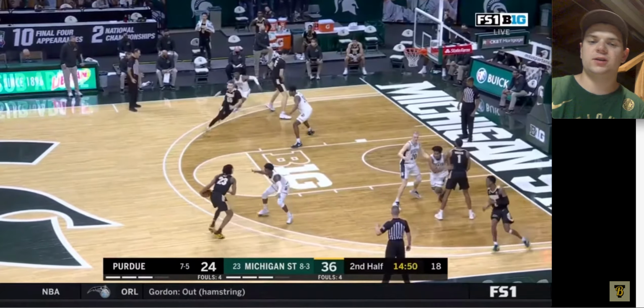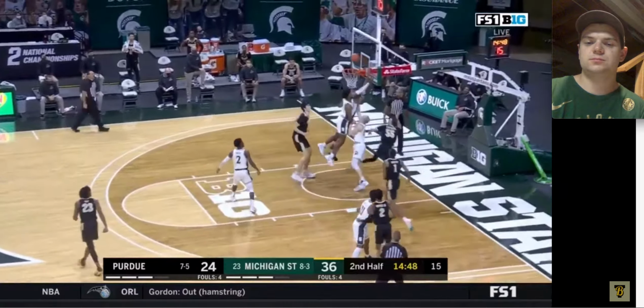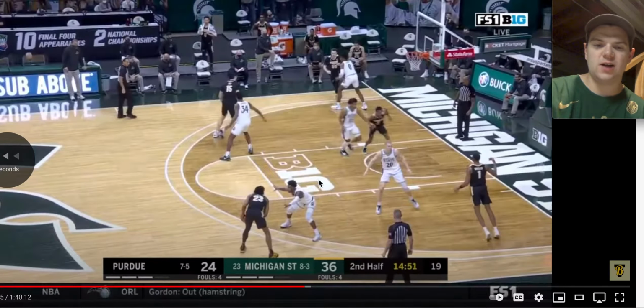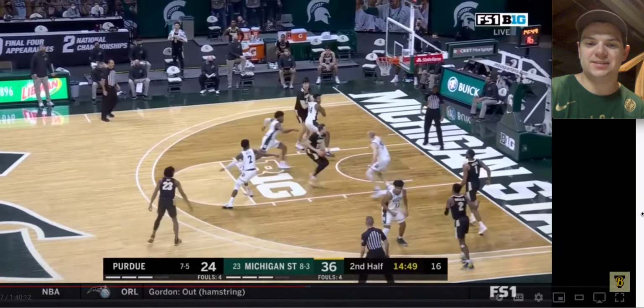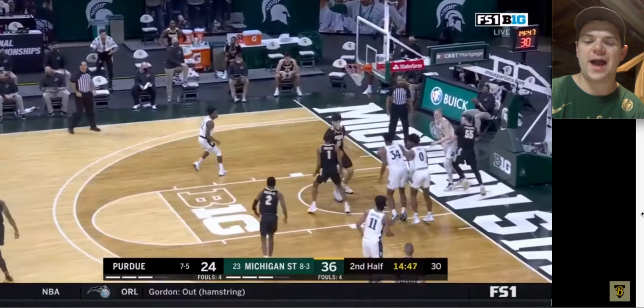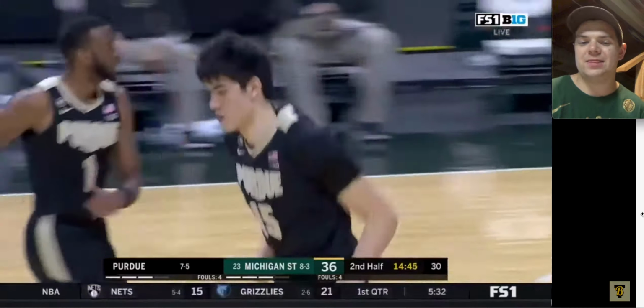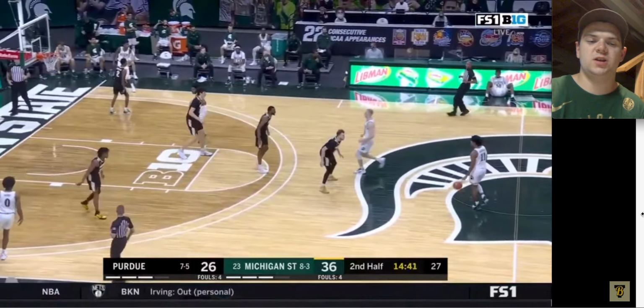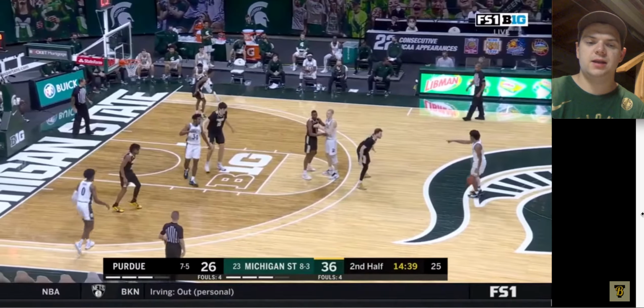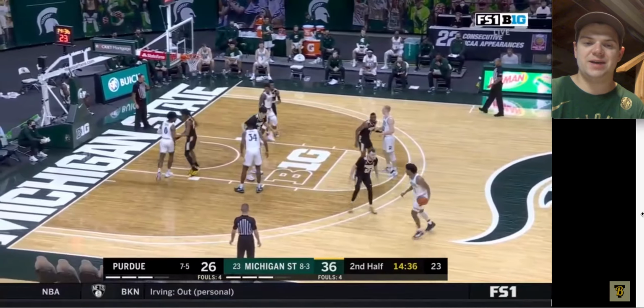But assuming he kind of gets, right there, kind of gets lost on this screen. Again, Zach Edey's kind of giving him trouble as a screener just because he's so massive, right? It's kind of running into an oak tree, right? So again, he kind of gets lost on this curl action. But yeah, not really much you can do with that, you know. But probably could have taken a better angle. But that's just nitpicking, I would say.